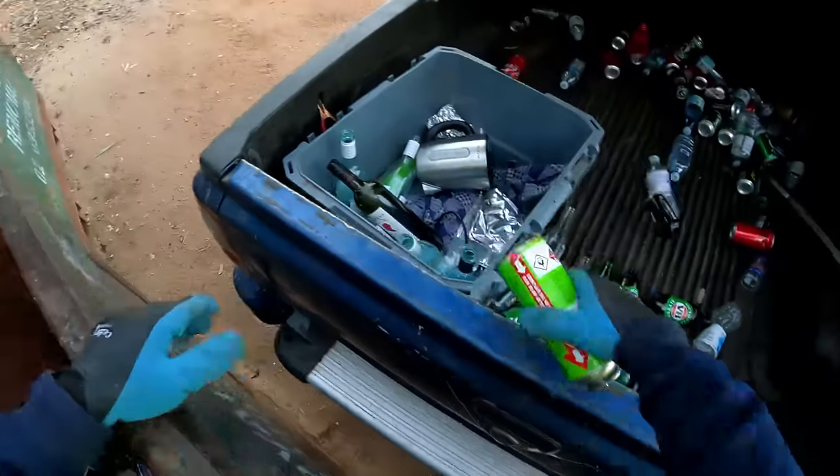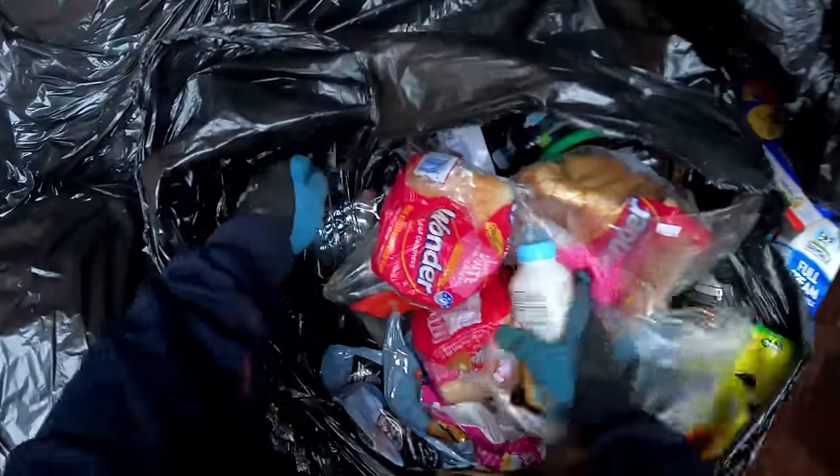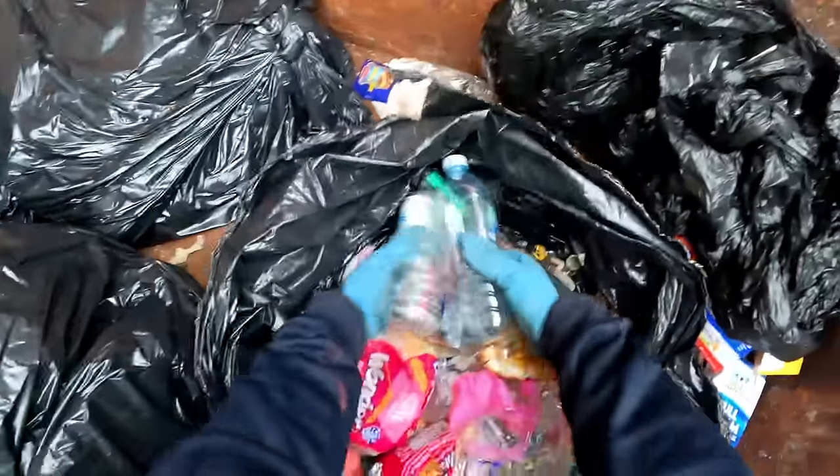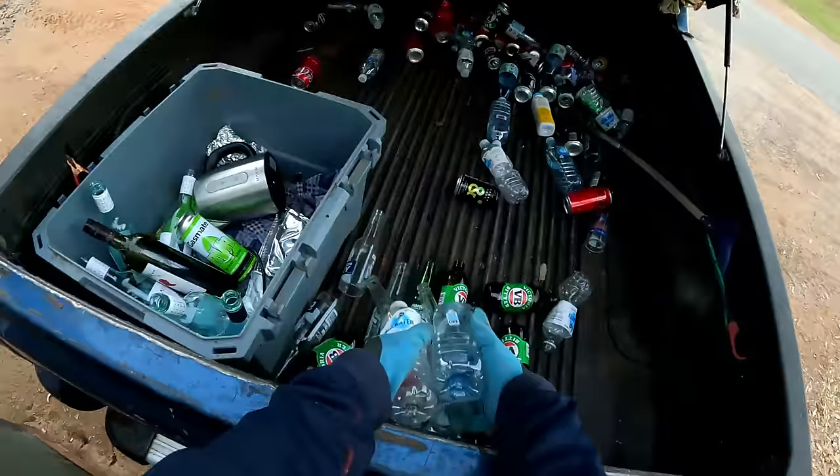Oh, gas can. That's full. That's chockers. That's about 3 days worth of toast. Protein shake. I just dropped it. Yep. Get rid of that one.